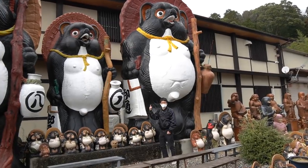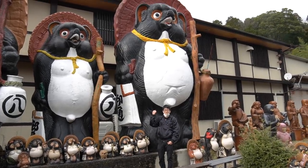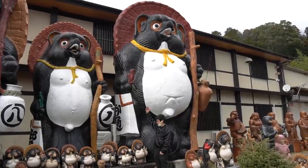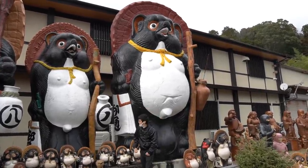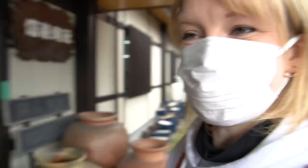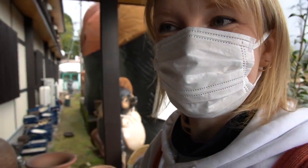10 meters. His pee-pee is near your head. It's got a bigger belly than my New Year one. We have an appointment to paint our tanuki at 12 o'clock, so we gotta get going inside.